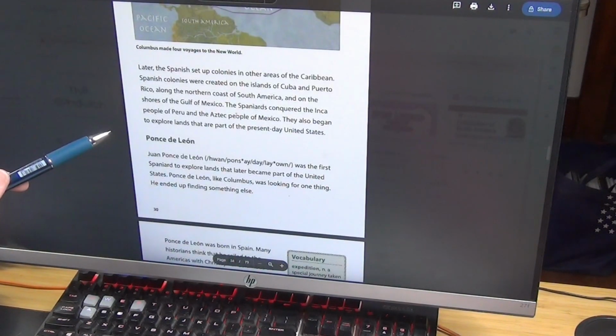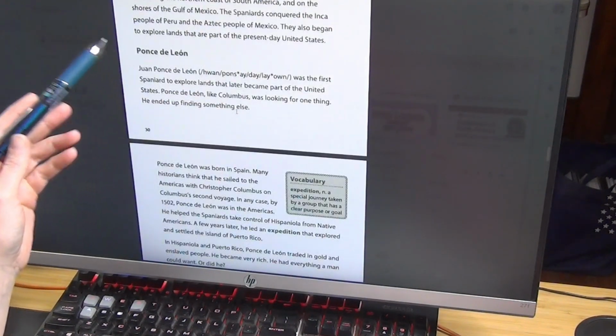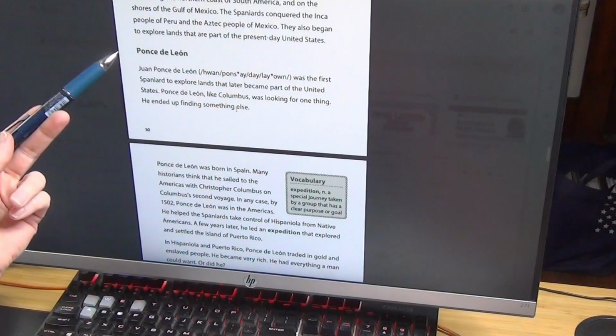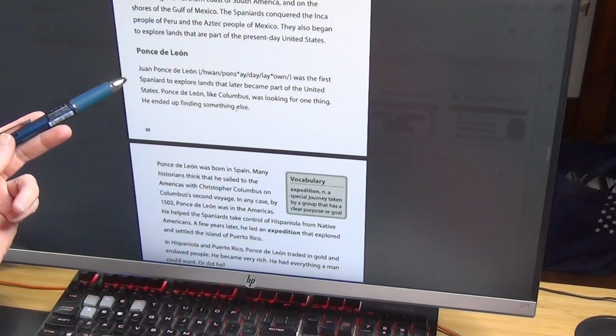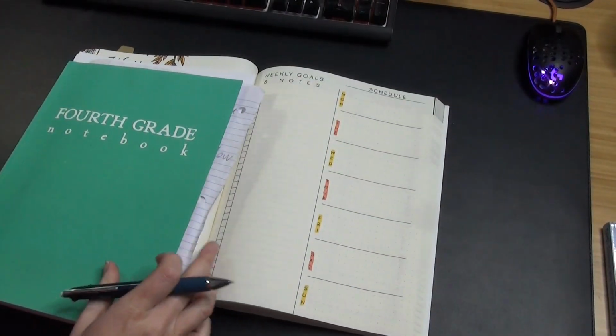We talked about Columbus last week. We did a little bit of notebooking with that, but we are going to be talking about Ponce de Leon this week. We are going to be talking about him, and so I have already prepared a few things.